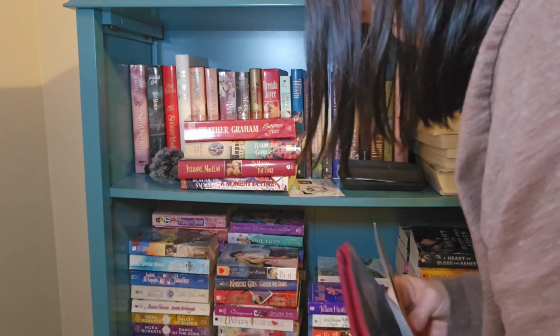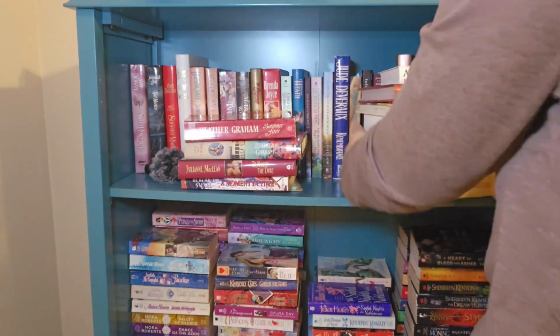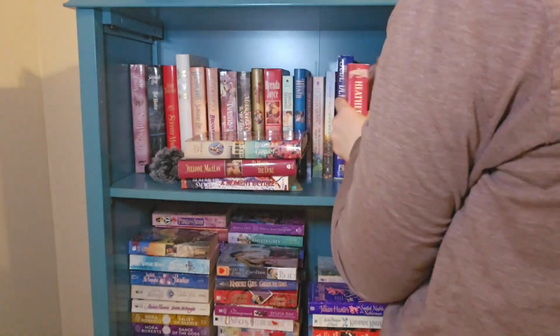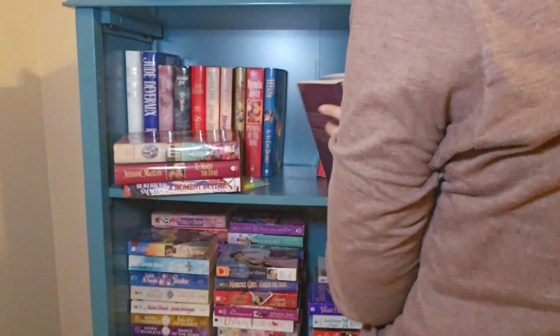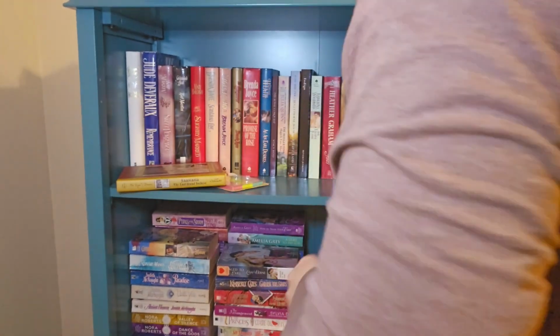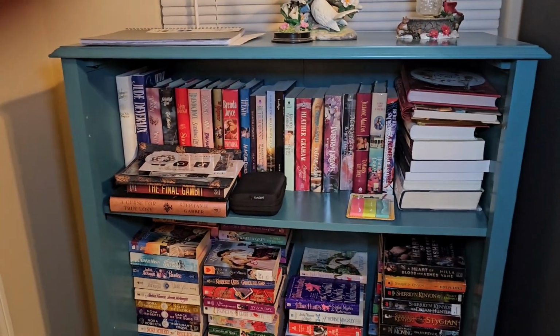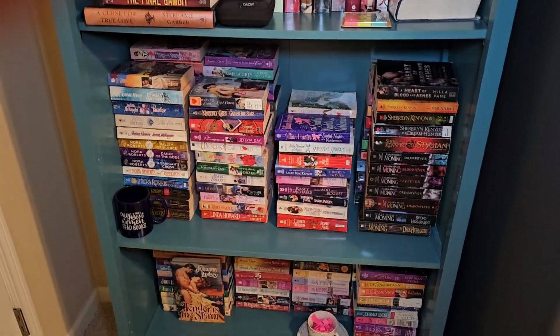It's like a really bad shelf. I really need a basket, guys. There we be. It's as organized as it will get for now.